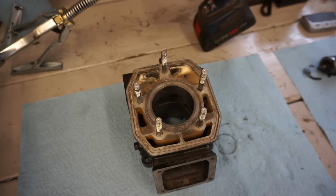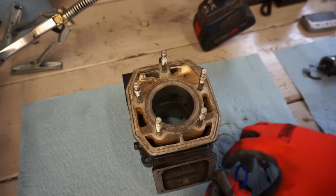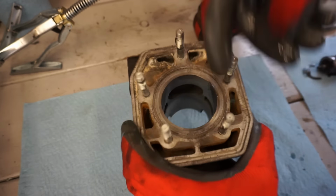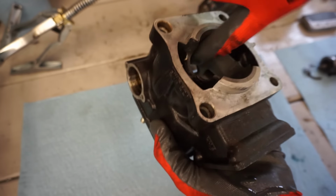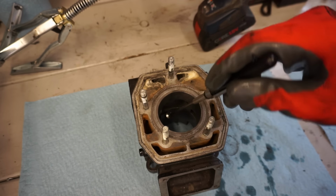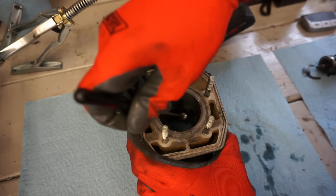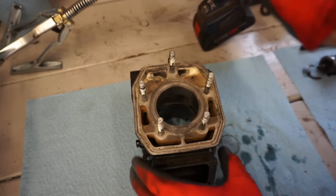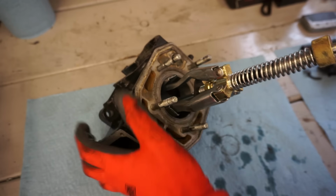All right, we're gonna coat the cylinder with a little two-stroke oil before we hone it, to help out that hone. You want to check it with a magnet. You can see it sticks to the cylinder. If it doesn't stick, that means it's most likely a nickel-plated cylinder, and you don't want to hone that. But this is steel plated, so we can go in there and warm this up.